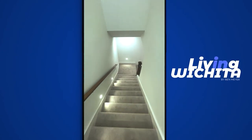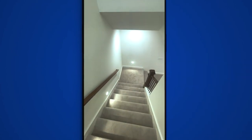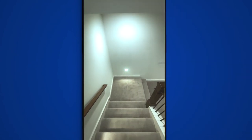So something like this in the Wichita area goes for anywhere from $800 to $1 million. Just depends on the size, the floor plan, the features, everything you put into it.